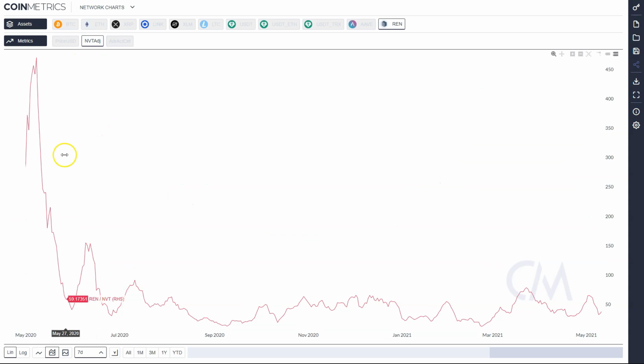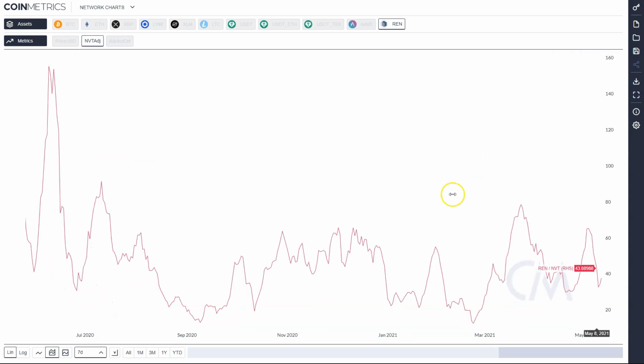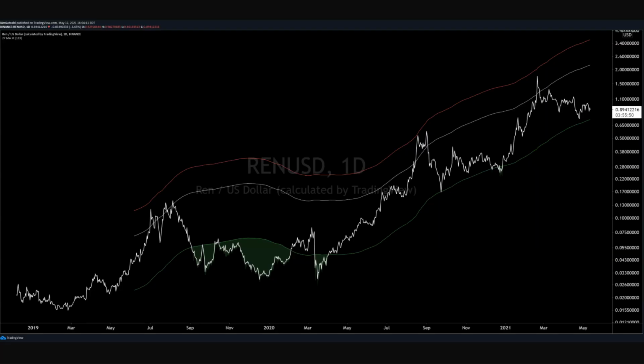And if we look at NVT, inverse metric of economic utility, NVT has remained flat as prices are coming down in the market cap. On-chain activity for REN itself has also declined. So you don't expect too much here from NVT. In general, the on-chain metrics certainly reflect what's happening on-chain with price.